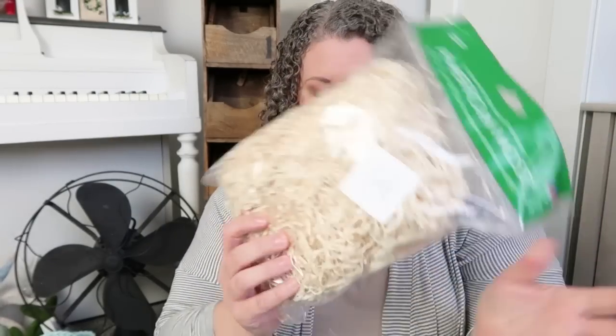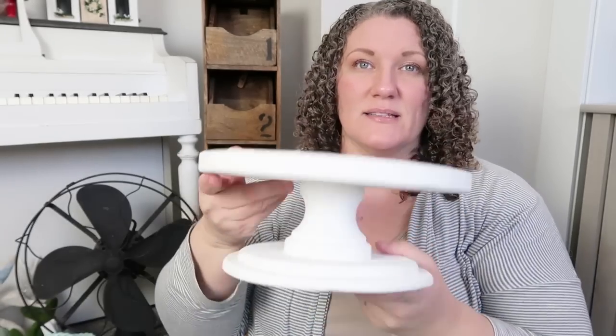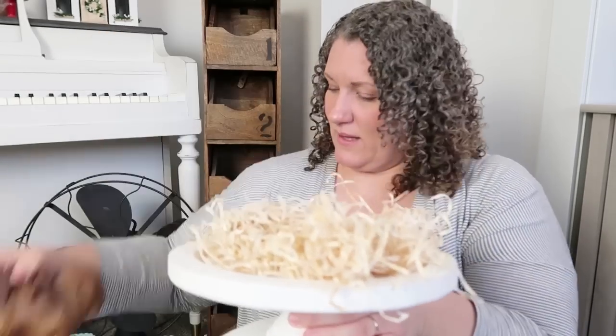First, I picked up 3 of these bags of this straw hay stuff from Hobby Lobby. It's actually by American Moss. I'm planning on doing some little bunny beds with this. I thought that this would be really darling. For example, I also picked up this little tiered tray from Hobby Lobby, and I thought that this would be so cute to take a bunny. I'm going to pull some out for you, making a mess in my office, just to show you. I thought it would be so cute to take it and put it on this tiered tray like this. And then just these little bunnies that I have sitting here, how cute that could be sitting on a table. So that's definitely something I wanted to do.